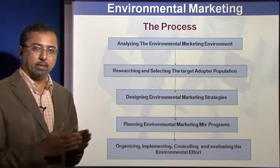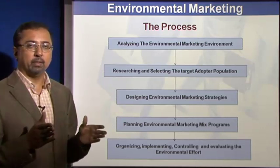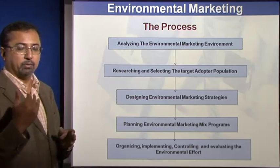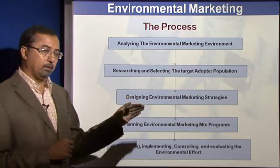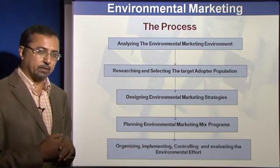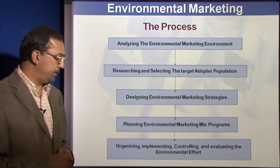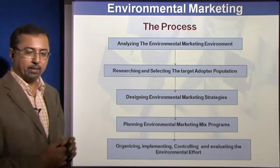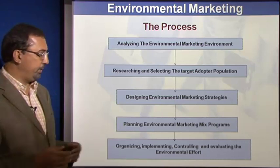If you take a hybrid car, the target market may be quite different from somebody who's just in the market for a car, which he wants to use to take him from point A to point B. The third thing is to design appropriate strategies in this regard. Fourth thing is to plan the environmental marketing mix programs, and then obviously at the end you organize it, you implement it, you control it, you review it, and you keep making changes.